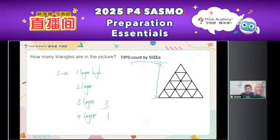How about for the triangles with 2 layers height? This one we really need to calculate, because it's not so easy for us to find them. Firstly, from this part, 1, 2, 3, and then 4, 5, 6. Is that all? No, you will find there is one more rotated 2-layer high triangle. So in total, there will be 7.